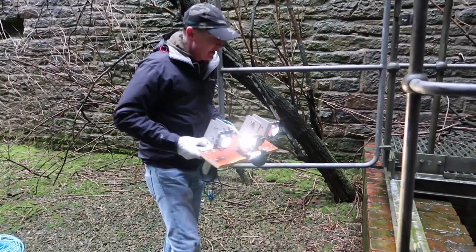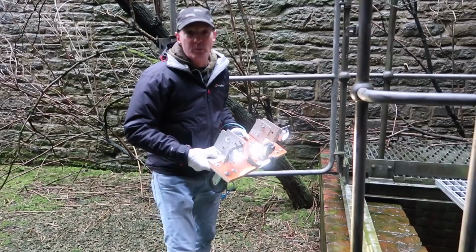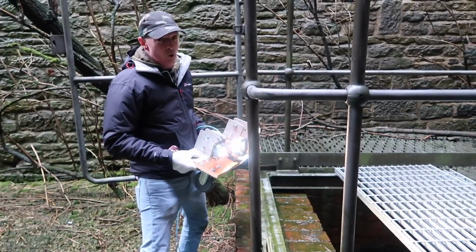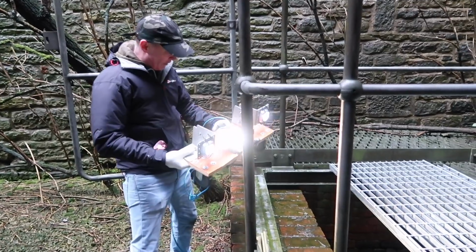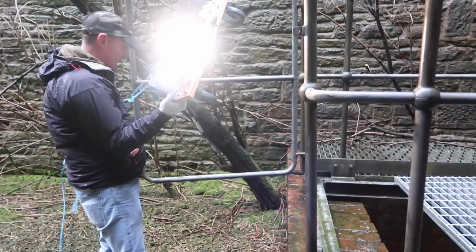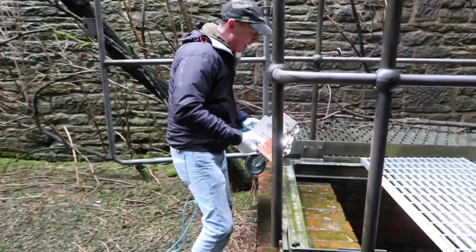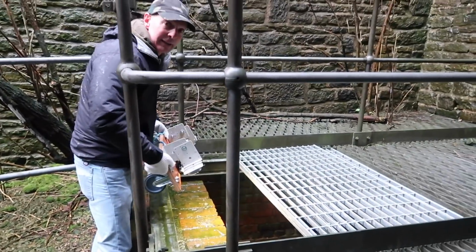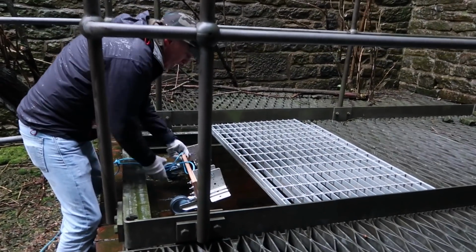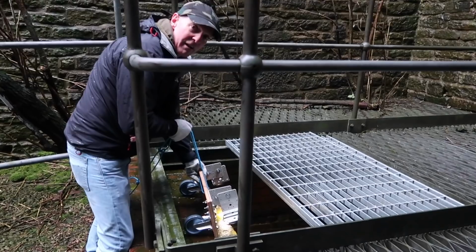I'm shitting it. It's not so much losing the GoPro, it's more just the whole thing. If it goes crashing down or one of the knots fails or something like that, it's just like worst case scenario. You don't want it to happen, do you? And it's also about angling the camera, the GoPro as well. And the draft coming up from the shaft is incredible.